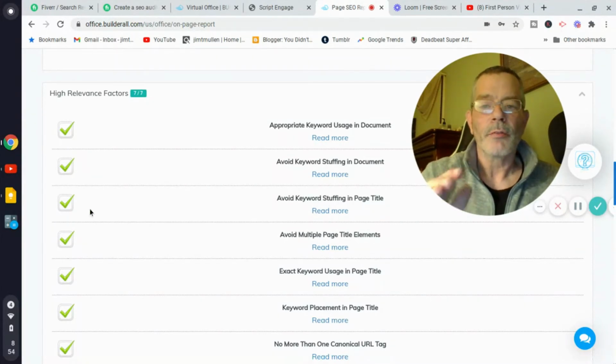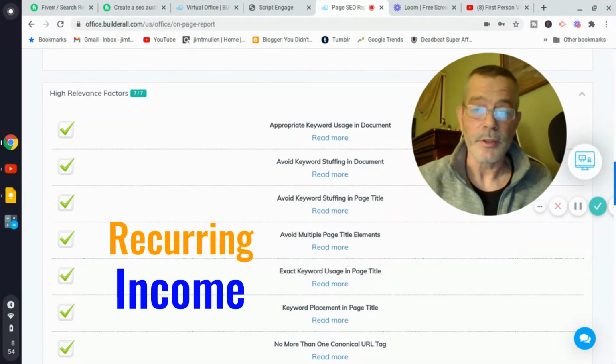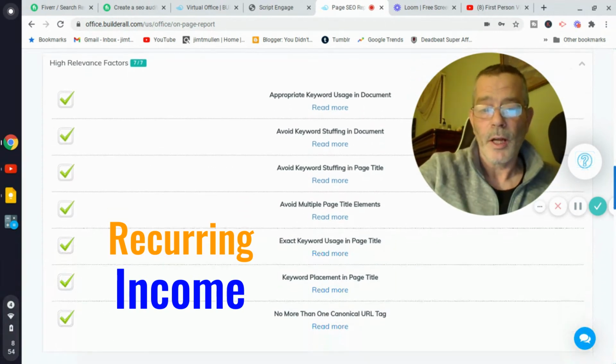And the funny thing is, you can give them the SEO report for the first one for the $25, and then they're going to want to come back after they make the changes and get another one, and come back after they make more changes and get another one and another one. Okay, so it's not a one-time sale.